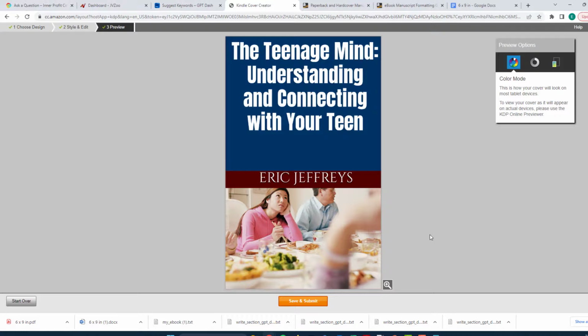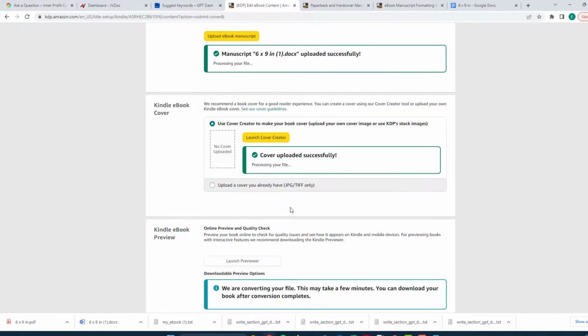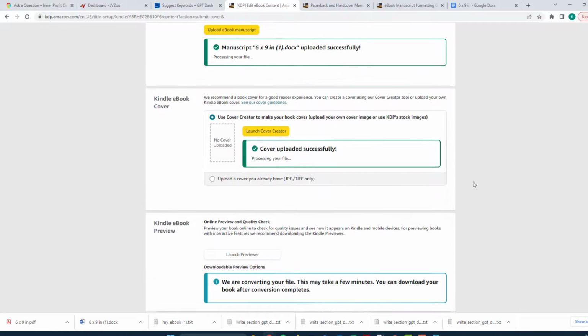And we'll click the preview button. I think you're actually required to click the preview button. And I'm going to click Save and Submit. All right, so we got that. So it's processing our files. Once it's done processing, we'll be able to view the preview, and then we'll be able to submit it. So right now they're still converting the file. That could take a few minutes. Hopefully it doesn't take too long.